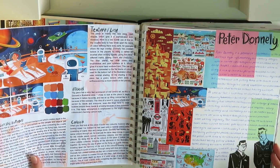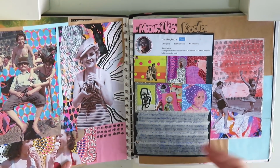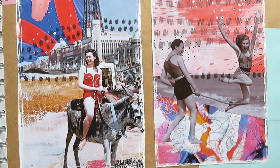Artist research. I like these two guys down here, they're fun. More artist research, another workshop, we're doing some more collaging. I really like these two, they turned out fun, using old retro pictures from Blackpool.